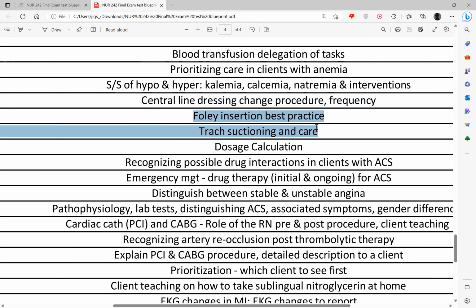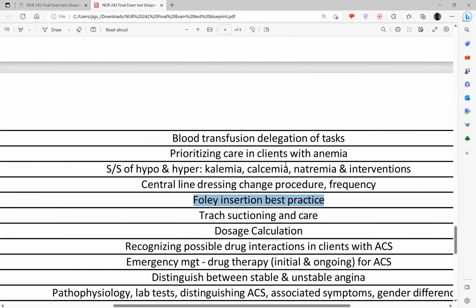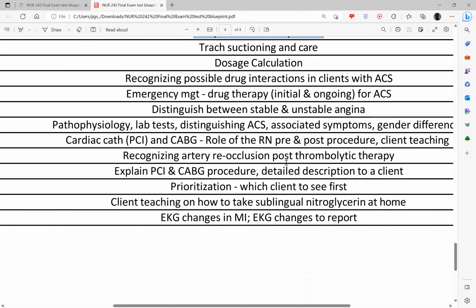Here's the Foley. Oh, we didn't have Foley today. This semester it's straight catheter, right? Straight catheter. Sickle cell, again, we didn't get to it. That's why I took them out. So take that out. Polycythemia is no longer here, or sickle cell. It's gone. That means you printed that before last week. And for ACS, the same similar questions, just different numbers or data.